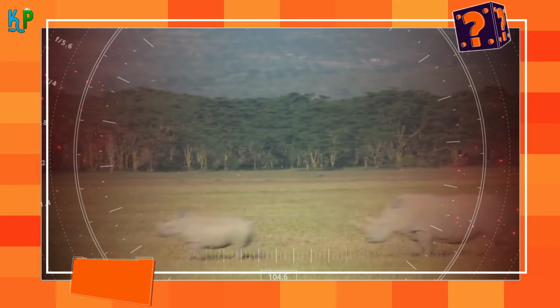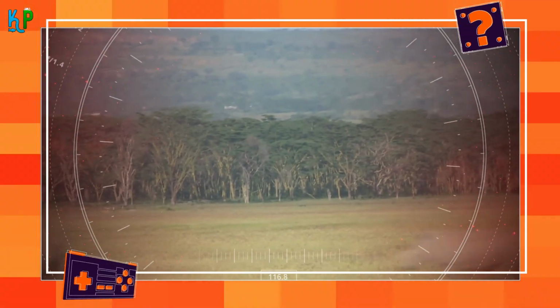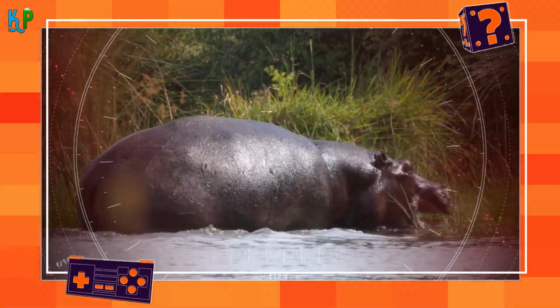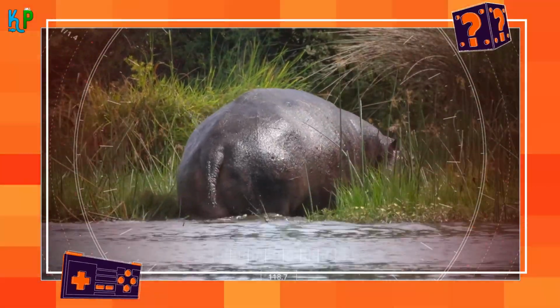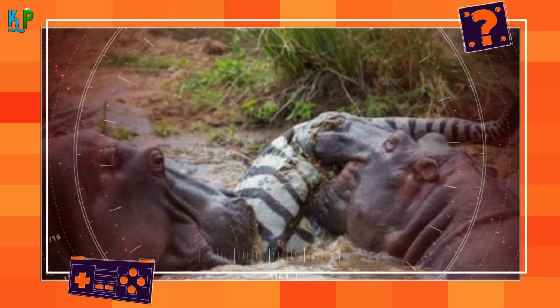When a rhino gores another creature, it depends heavily on having some distance to gain speed to propel the strength of its momentum. In the water, the rhino simply will not have that at its disposal. Even if the rhino were to strike a hippo in the water from a short distance, the hippo's thick skin would prevent almost any damage from being incurred. The hippo, however, has multiple methods of battle at its disposal.